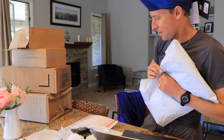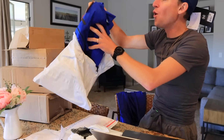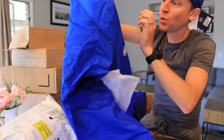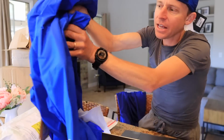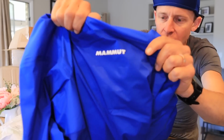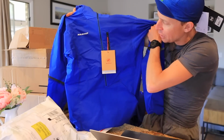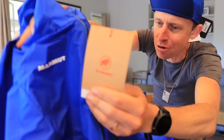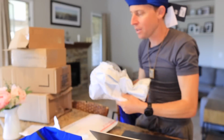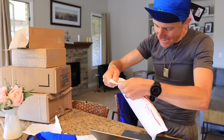Moving on to next. Okay, let's see, what is in here? Shout out to Mammut, a company out of Switzerland, if I'm not mistaken. A windbreaker, basically. There's Mammut, that's how you spell it, M-A-M-M-U-T there on the back. Who is a fan of Mammut? Thank you. Oh, we love the colorway of that. Nice and blue. Thank you, Mammut, for sending that along. We will put it through the ringer here. All right, let's go. Oh yeah, shout out to Ryan and Julia.